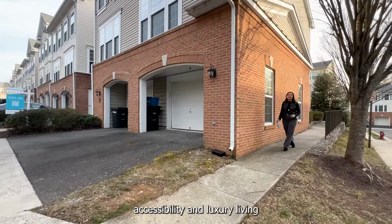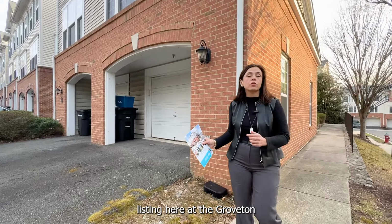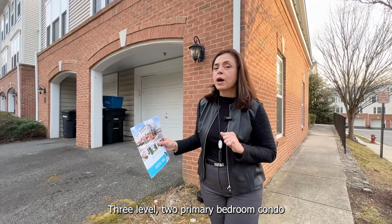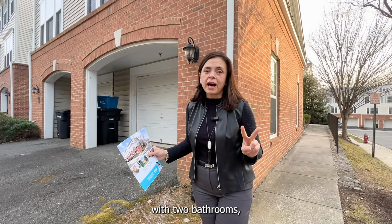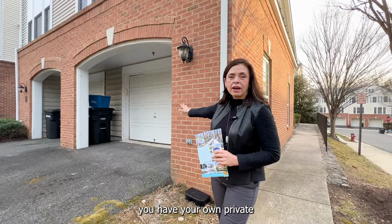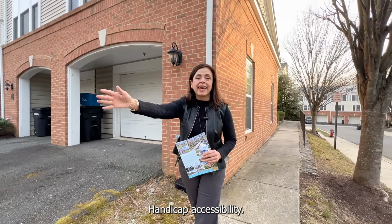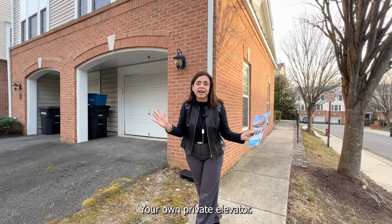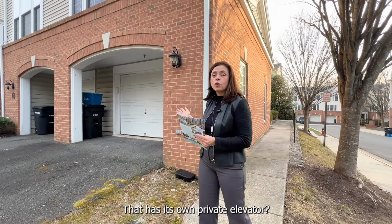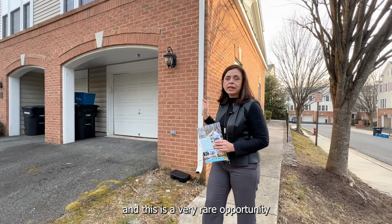Convenience, accessibility, and luxury living is what you're going to get at our latest condo listing here at the Groveton Woods Condominium. This amazing 3-level, 2 primary bedroom condo with 2 bathrooms, amazing finishes, and most importantly, you have your own private 1-car garage, off-street parking, handicap accessibility, and guess what? Your own private elevator. How often do you run into a condo in the mid-500s that has its own private elevator? Well, we're here, and this is a very rare opportunity and rare unit.